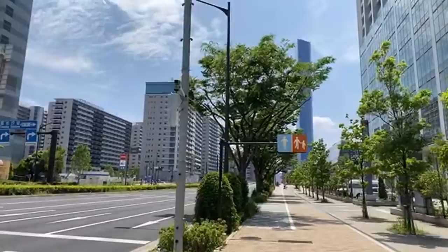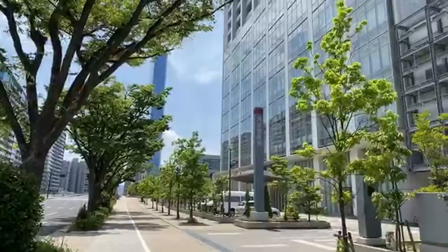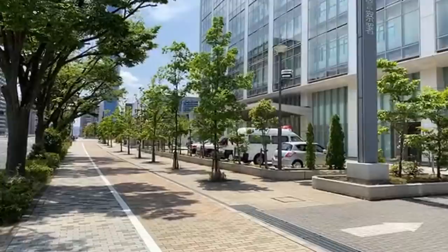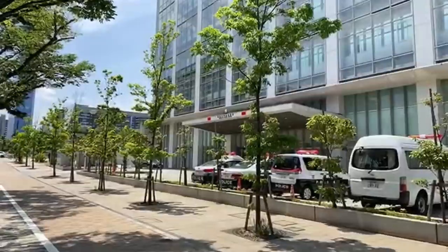It's so wide here, they have a bicycle path, which I'm really digging. This here is the Tsukishima Keisatsusho, right? And it's a brand new building for the police here. And I think that makes a lot of sense to have a strong police presence right across the street from the Olympic Village. They didn't just put a police box here. They put a whole police station next to the Olympic Village. Smart.